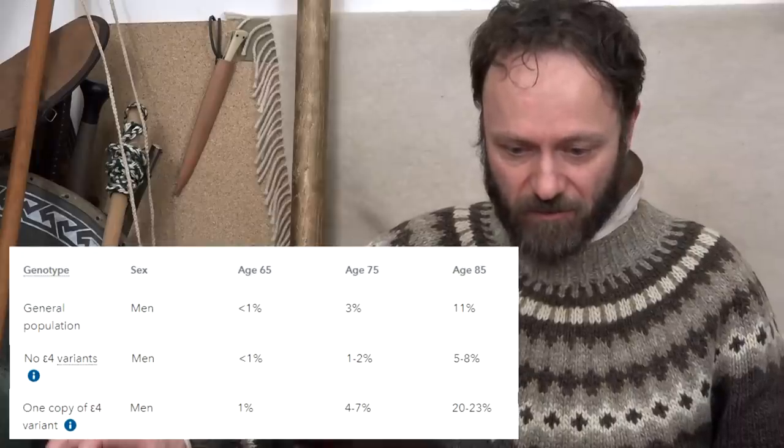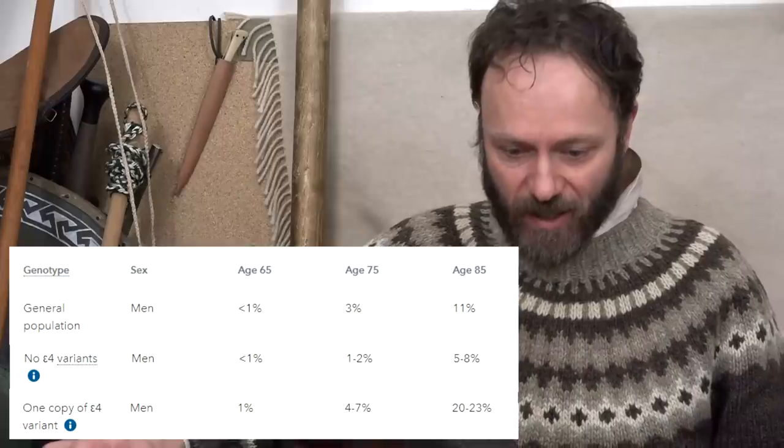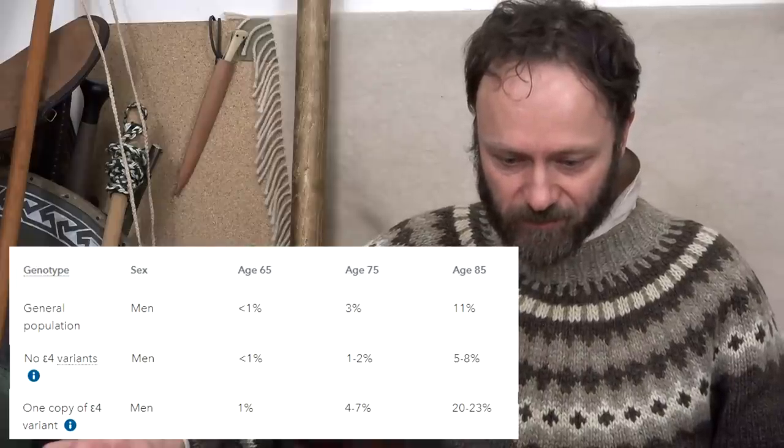Later, by clicking a few clicks deeper into the site, I did find these figures. So you can see that at age 75, it goes from 3% for the general population to 4 to 7%. And at age 85, it roughly doubles. So, yeah. Okay, well, I'm not terribly surprised, given that, as I say, at least two of my grandparents went a little bit doolally before they popped their clogs.